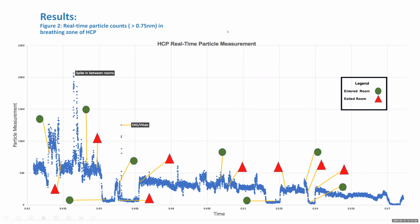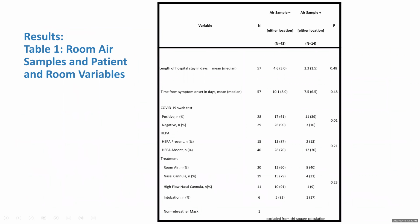So then the other results from this project, we just dichotomized this. We combined the near and far field samples, because there were actually very few samples that turned out to be positive. So we dichotomized it by whether any air sample in the room was negative for COVID versus any air sample in the room was positive for COVID. And we looked at a lot of these demographic features. How long were they in the hospital?